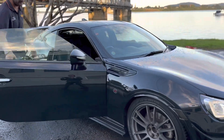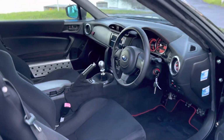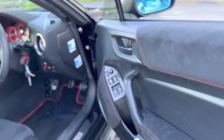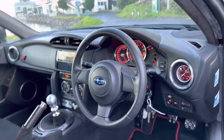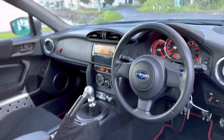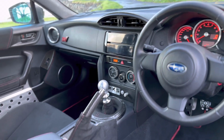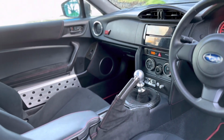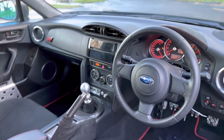On the inside, we have a variety of different modifications all over. A lot of visual mods, as well as a Blitz boost gauge in here. We've got a different dash cluster. We've got different dials for our air conditioning unit. We have a 6-speed manual transmission. We've got a carbon fibre handbrake. It's a drift spec handbrake. And we've got a variety of other things going on that you'll see when I pop the bonnet. So have a look under this.